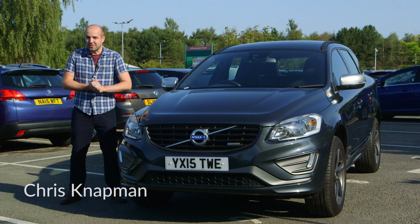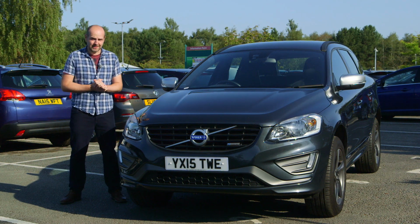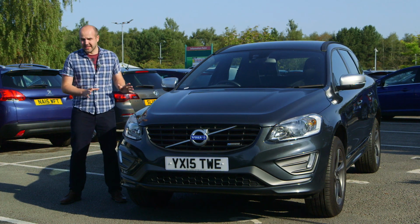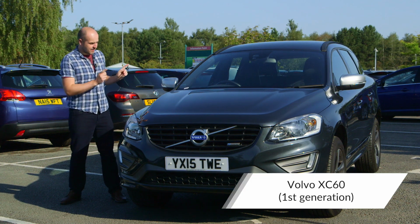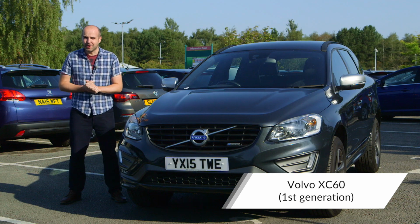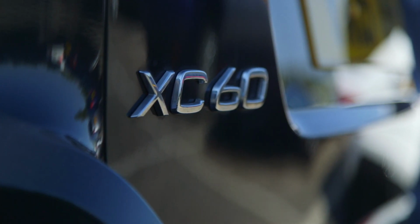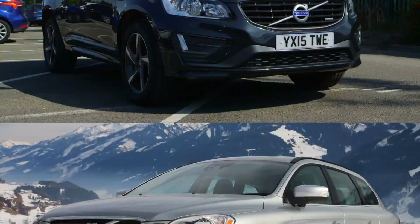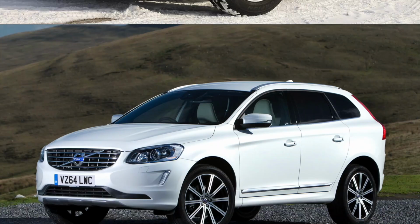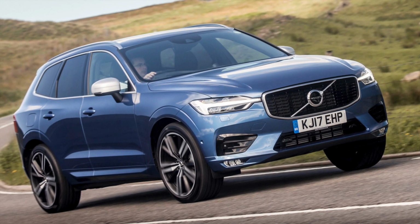Not so long ago, the words Volvo and cool went together like pork pie and sophisticated. Not anymore. In fact, these days, Volvo is one of the most desirable premium car brands around, and it's cars like this XC60 that have helped it to get there. In this CarGurus used car review, we're going to take a closer look at the first generation of XC60, which was launched in 2008, facelifted in 2013, and made way for an all-new replacement model in 2017.